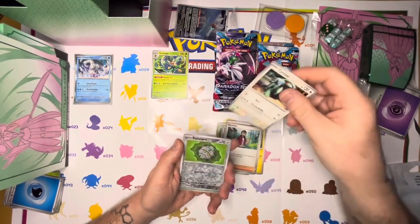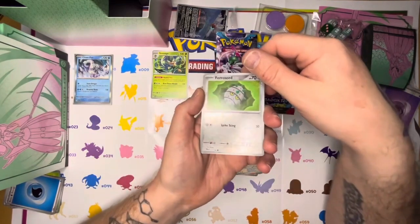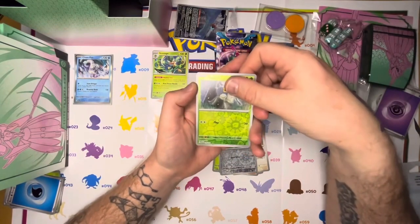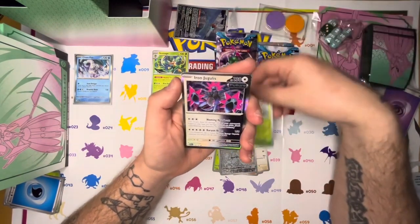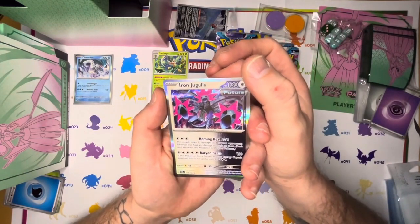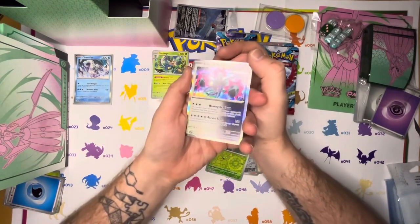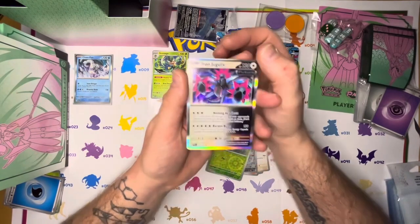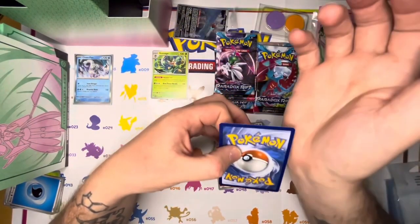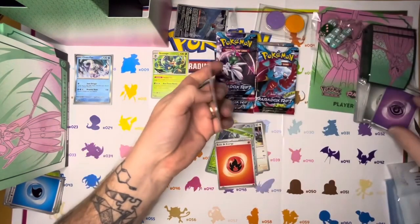Right, okay. Cyclizar. Oh, that's nice. Ferroseed. You see, Shane, that's really smart. Ferroseed. Look how I got that. Nimble. Oh, I'm loving that. Iron Jugulis. That is really smart. Kiskenji. Looking good.